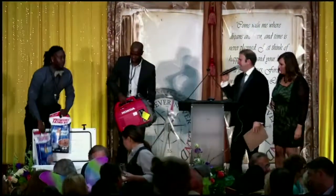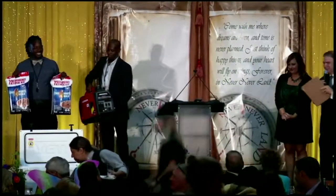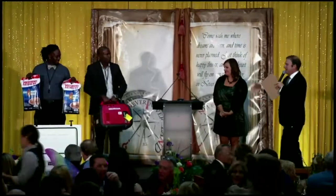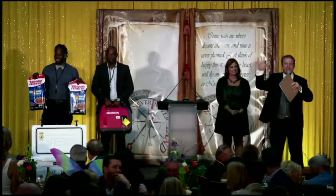How about this? We got our Yeti cooler. We even have our 72 generic meals, right? So, folks, again, for your hurricane preparedness, we've got the Yeti cooler, the Honda generator, the emergency meals and supplies, and a $500 Ace Hardware gift card.